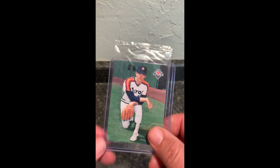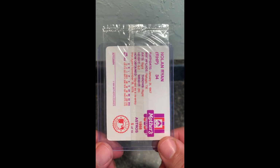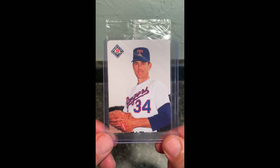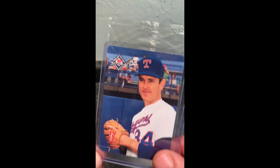Here's the fifth card. I swear these top loaders just attract every bit of fuzz imaginable. Here's the sixth card. Nice picture of Nolan there. Seventh card.